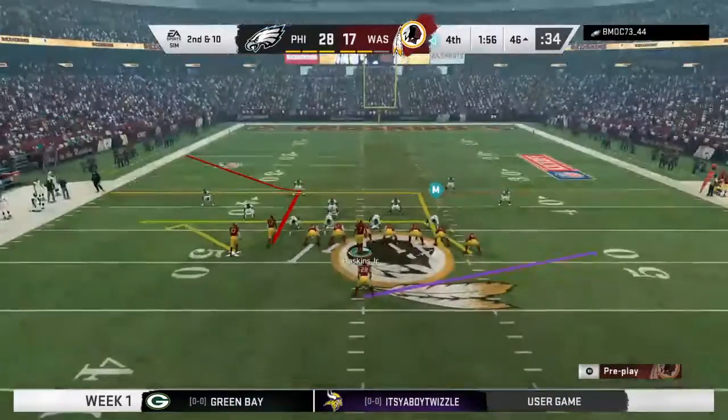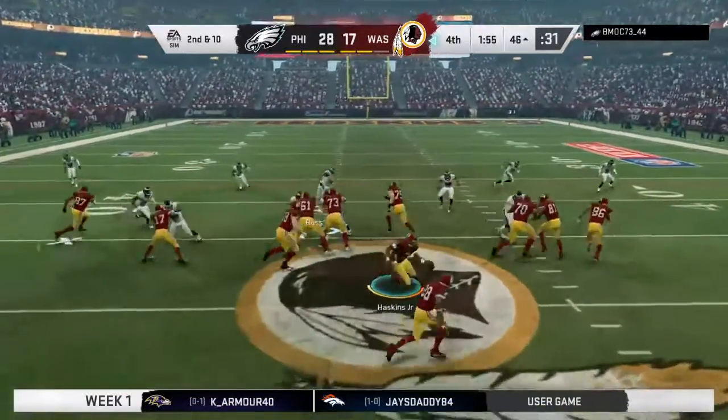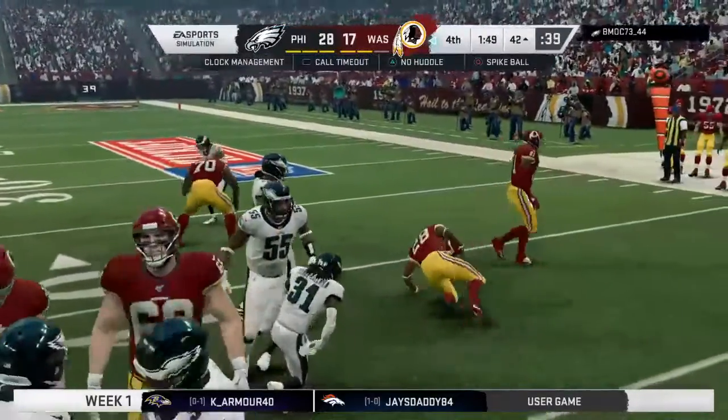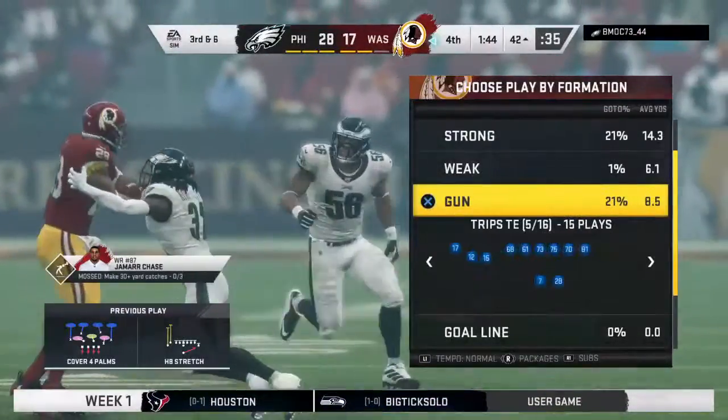So it's Redskin football here as we welcome you back. And let's see what they've come up with offensively after having time to talk it over. Now Spiller. And this time he's able to take it down to the 42. Give him 4 on the ground there. They're now left with 3rd and 6.